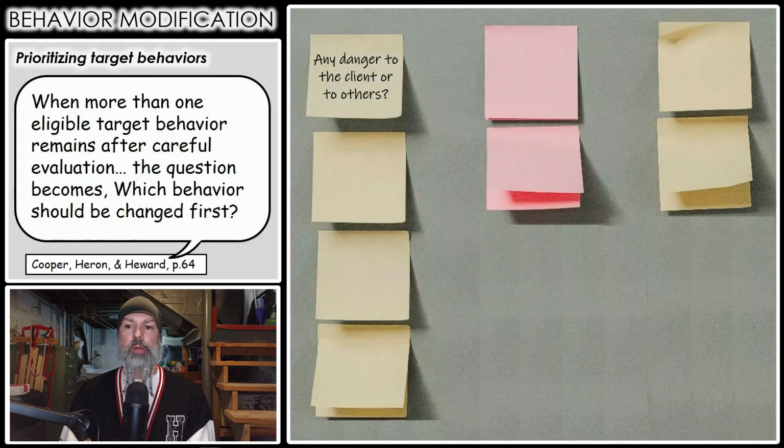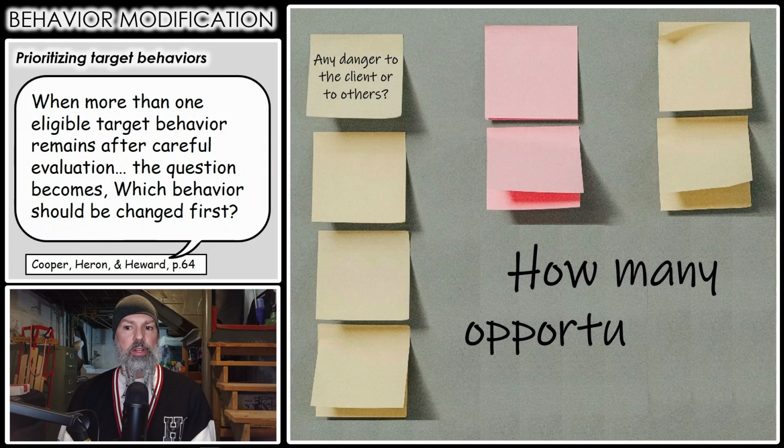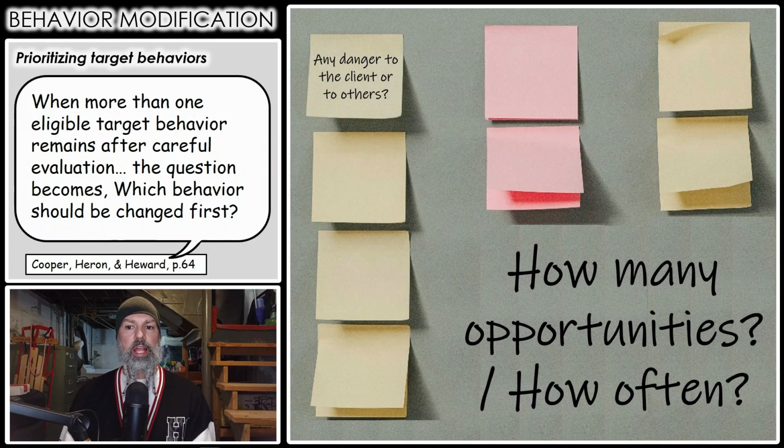All right, question number 2. We would then ask ourselves, well, for these 4 behaviors, how many opportunities will the person have to use this new behavior? Or, so that's for positive behavior, or for negative behavior, for our example here, how often does this problem behavior occur? So how frequent does this behavior occur? How many opportunities will they have to put this behavior into practice? Again, for positive behavior, and how often does the problem behavior occur?